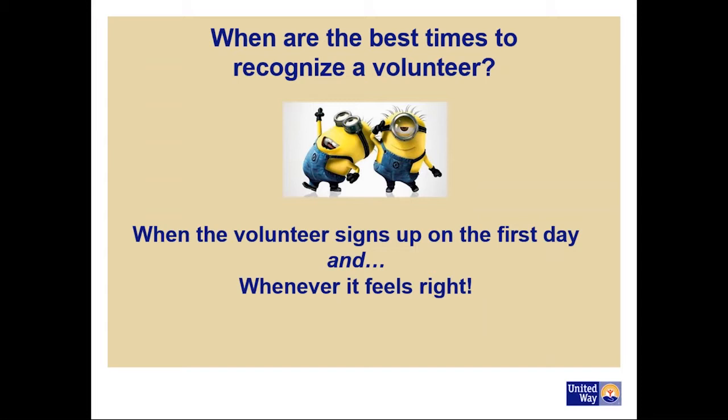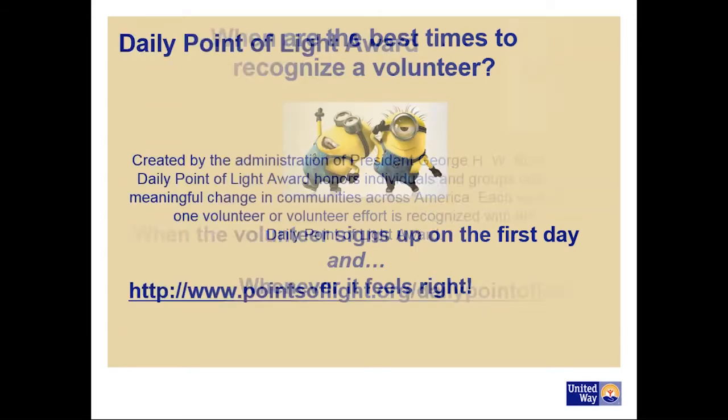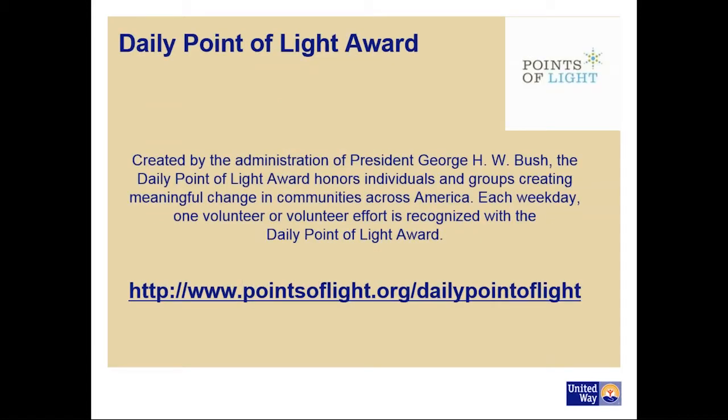I chose three different types of awards that you might want to take a look at when recognizing your volunteers. One is the Daily Point of Light Award, which was started under President H.W. Bush's administration. These are easy to do. Some of you are writing in saying you honor your volunteers with a spotlight in the newsletter. Why not just take it a step further? It's a very simple form to fill out.